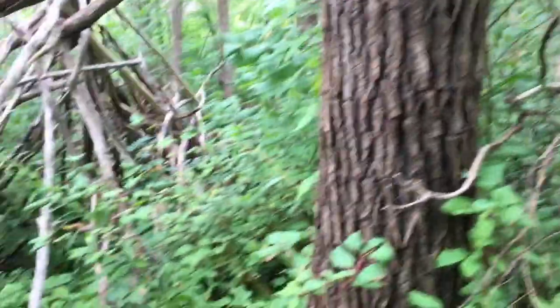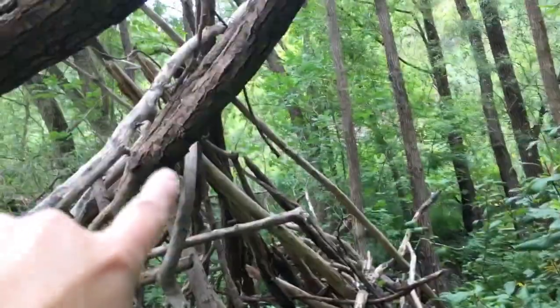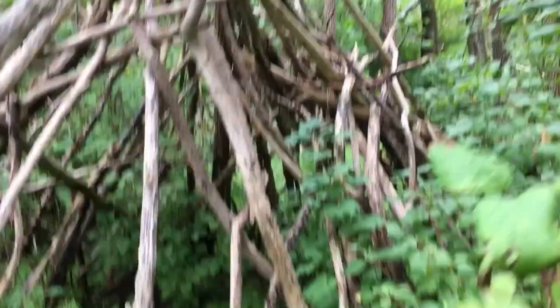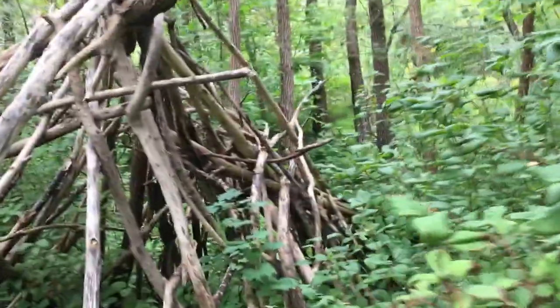Whoa. So what's going on here? It's primarily built along this large branch that's from a living tree that comes over. A couple nice big uprights there. And it curves. And it's a Y right there. And this section, where's my finger, of the Y is being used as a main support for the teepee. And the wood is just in a circular way placed all around to the top, creating this teepee. Isn't that spectacular?